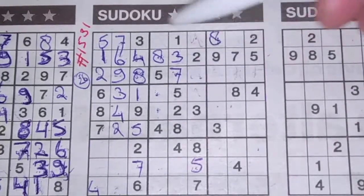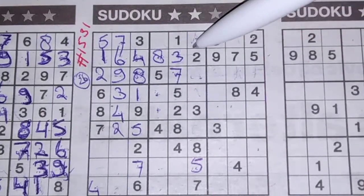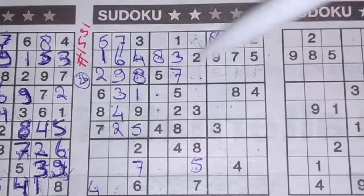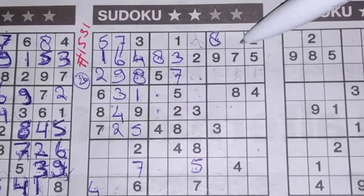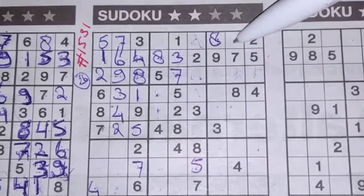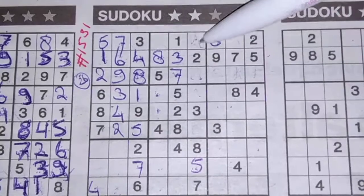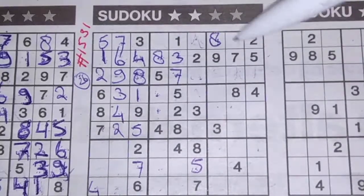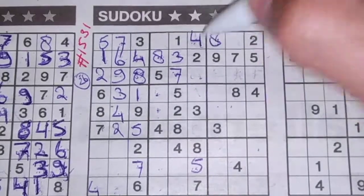9, 4 is missing. 9, 4, and 6 is missing. Cannot fill this yet. Need to wait. 9, 4, and 6. The first row, 3 missing numbers: 9, 4, and 6. We have a 4 here. No 4 there. Here 4, no 4 there. The only place for the 4 should be there.